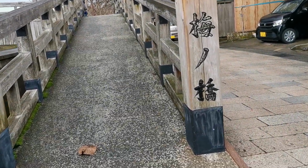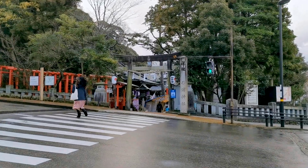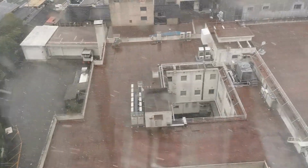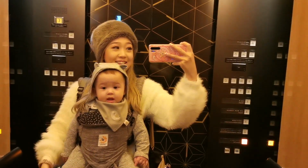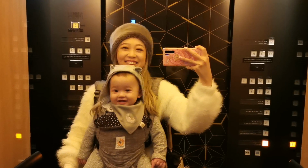We then slowly made our way back towards the hotel, passing by Kanazawa Castle, Kenroku-en, and also ran into a nice little temple. There was a storm passing by the region though, so it was really rainy, windy, and snowy at times, and we had to wait for the weather to clear up to head out again and to actually explore Kenroku-en Gardens.